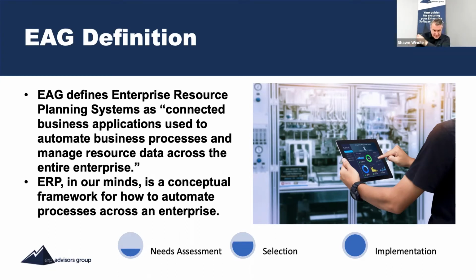Okay, here's these processes and stuff, right? And I said this phrase that I think still sticks, which is called a conceptual framework. We think about ERP as how in the world does an enterprise automate their processes? That's really what we're trying to solve with ERP. It's not necessarily a system. It's not a specific solution, or like in this picture, it's not even just those KPIs and scorecard that person's pointing at, right? Look at the scorecard. It's not necessarily that, right?